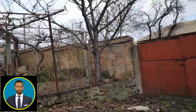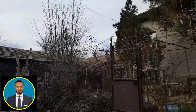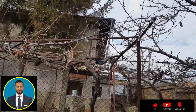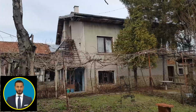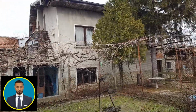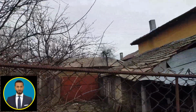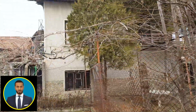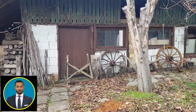This two-story house boasts traditional Bulgarian architecture and is perfect for those seeking a peaceful retreat in the countryside. The first floor features a cozy kitchen, a room with an open fireplace, and a spacious basement, while the second floor offers a large balcony, a kitchen with a living room, a corridor, 2 bedrooms, a bathroom, and a toilet. With ample space for living and entertaining, this home is ideal for families or anyone looking to enjoy the laid-back lifestyle of village living. Outside, the property offers plenty of space to relax and unwind.